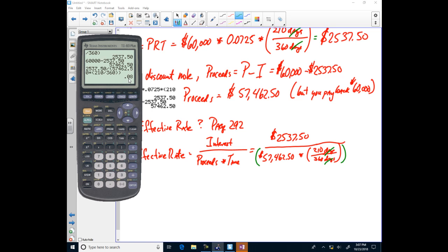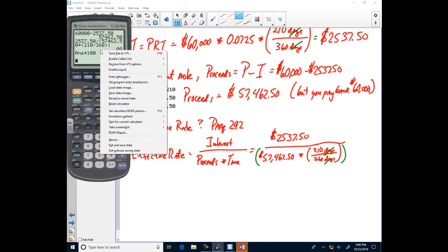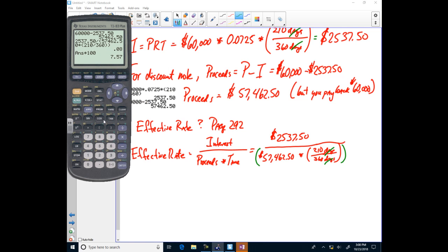Now, this is one of those situations where it's rounded off to 2 decimal places. We really need to see what's after that. So multiply that by 100. See, it's actually 7.57. It rounded it off to 8, and if we didn't multiply it out, we would have never known that. Now the book says to the nearest tenth percent, so that'd be 7.6. I'm okay with 7.57. I think it's kind of arbitrary that we decided to do that.